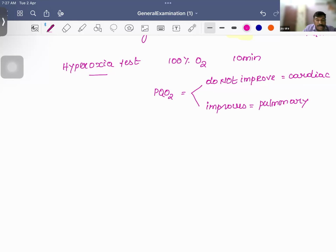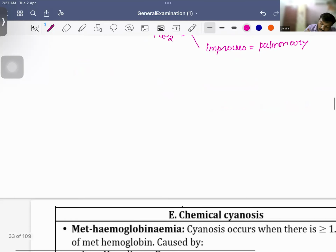So these are few important things about your cyanosis. Okay, cyanosis very very important. Okay, இது படிக்காம எக்ஸாமுக்கு போக கூடாது. Okay, so that is very very important. Okay, so as I told you, usually hypoxemia, okay, is going to cause cyanosis.